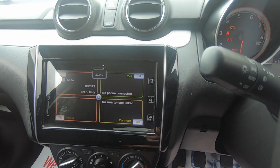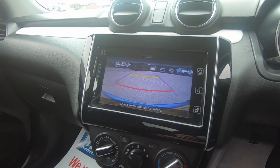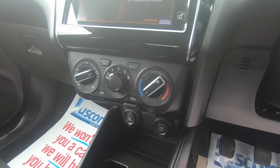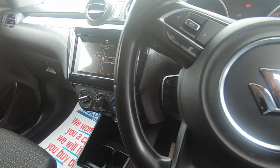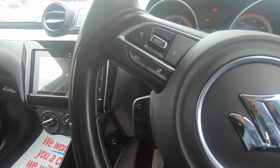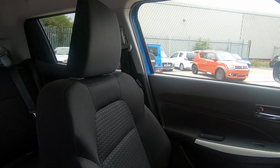Also features reversing camera. Here you can see you've got a wide-angle lens with guidelines. Climate control with air conditioning, and then handy storage with mobile charging point. Steering wheel also has integrated controls for your Bluetooth and audio. Like the exterior, the interior is in great condition.